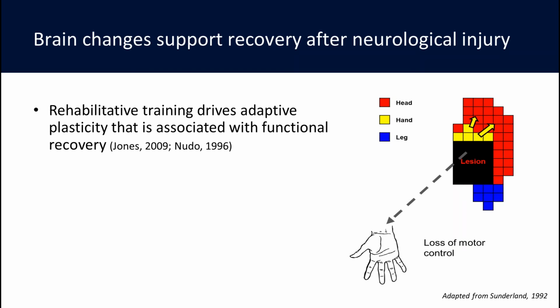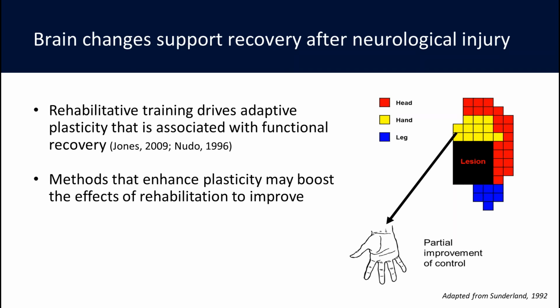After an ischemic stroke event, a lot of times some of the neurons that are controlling these movements are damaged by this, and that leads to a loss of precise motor control. So with rehabilitative training, what happens is there's reorganization within the motor cortex that leads to now a greater representation of some of the impaired movements. And this is believed to, in part, confer partial improvement of motor control. So based on these concepts, it's possible that if we could enhance this reorganization, we might be able to boost the benefits of rehabilitation and increase recovery.